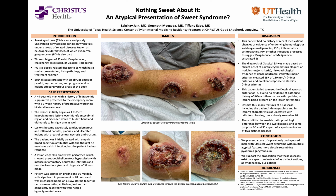This patient had no history of recent medication changes or evidence of underlying hematologic or organ malignancies that would suggest drug-induced or malignancy-associated Sweet Syndrome. We diagnosed him with Sweet Syndrome based on major and minor criteria that he met nearly all of.